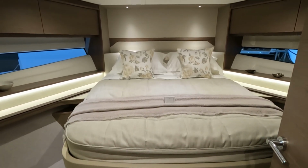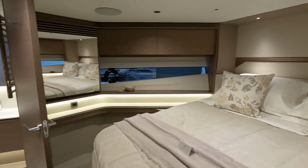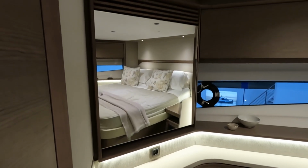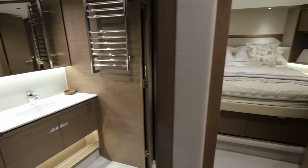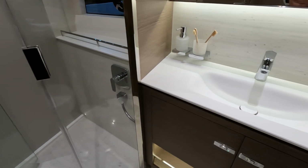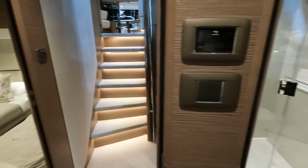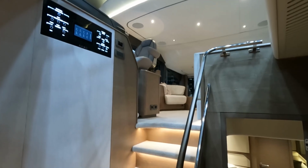As we go forward, we've got our VIP cabin here. Light, lots of space, storage under the berth as well. Indirect lighting. Like I say, if you've been on a Princess, it's very consistent. We've got a heads compartment on the port side here, which you can have access by the ensuite if you're in that VIP, or a shared access for this third cabin and used as a day head. And like I say, I think one of the things I love about this boat is the amount of storage that's built in. And I think you can only really appreciate the value of that if you've had a boat before.